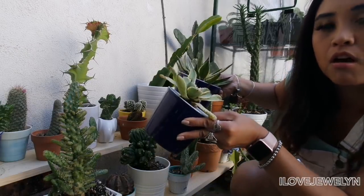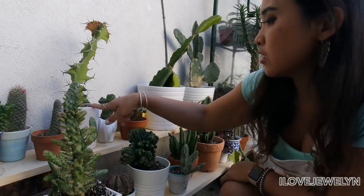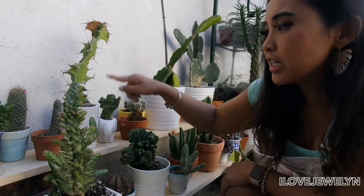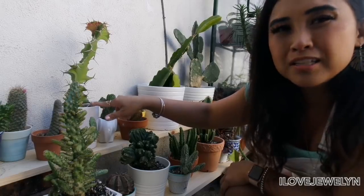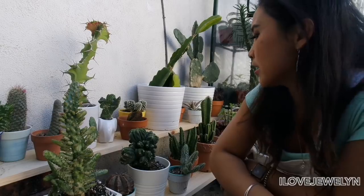So all three are in the Kobobu planters, same vendor. And then this one is living in my planter that I got from downtown LA. So I love how this particular circular type of planter looks so good with cacti babies. It's like the perfect aesthetic.